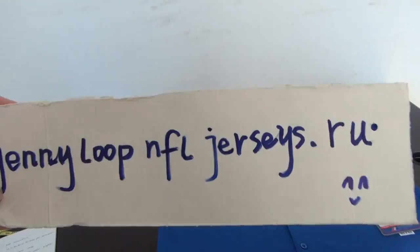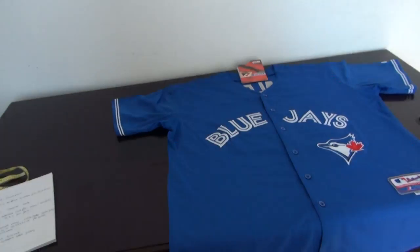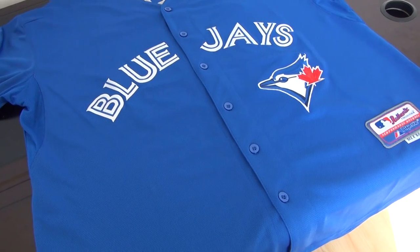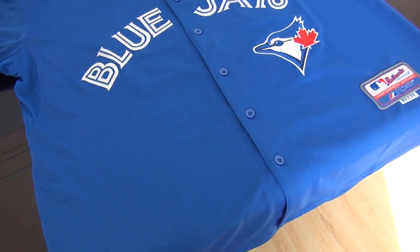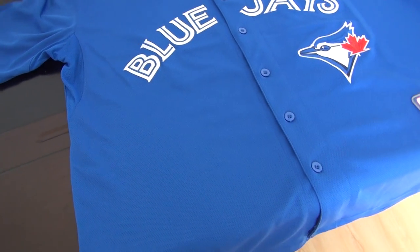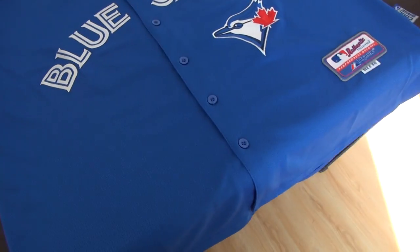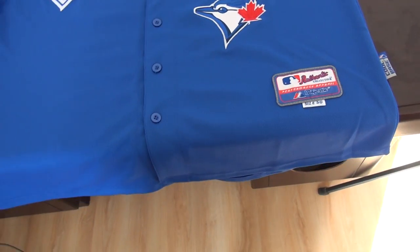This is my website, jennynfljerseys.eu. Okay, as you see, this is a baseball jersey from the Blue Jays. Mr. Josh Donaldson, very hot selling player.